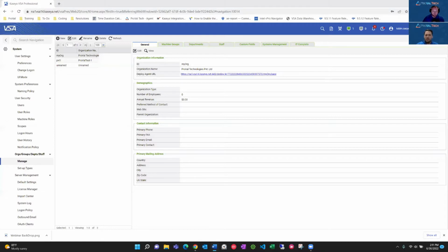Well, that's an interesting point, Tobin. We were just talking to someone who was only using one group per org, really wasn't taking advantage of these machine groups and sub-machine groups. Do you see this kind of thing often?